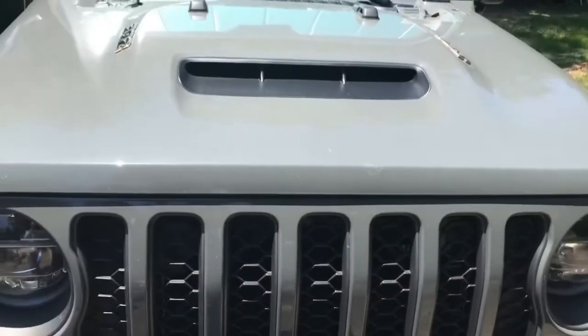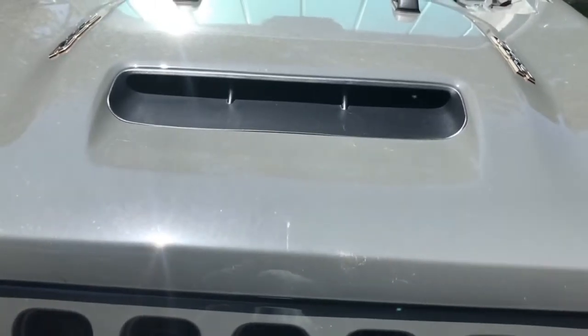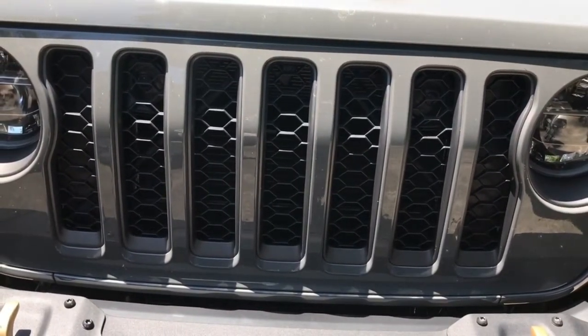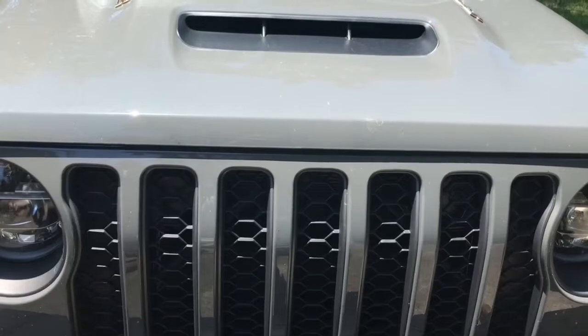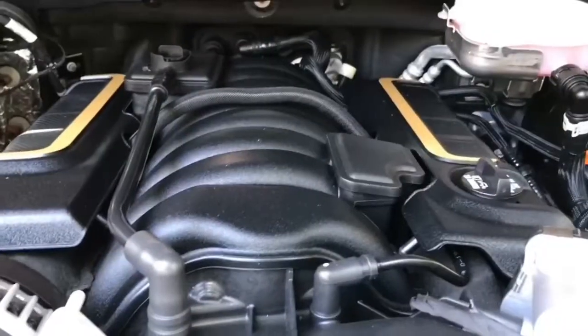Another thing that might give this away is this giant hood scoop up here. So this hood scoop feeds in an enormous amount of air along with these front vents. I think these vents may be different on this. They may be a little bit bigger than they are on the standard Jeeps, just for airflow purposes into that giant 6.4 liter V8. And so I'm gonna pop the hood here.